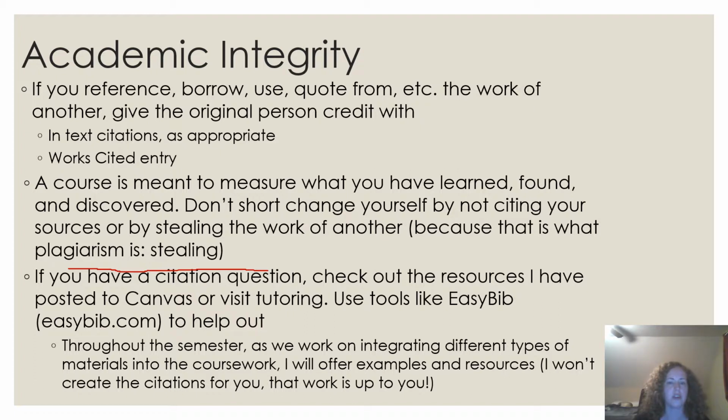If you have a citation question, I will have resources available on campus. Use EasyBib. Go to the tutoring center. I will try to provide examples throughout the semester. I won't cite your sources for you, but I will try to give you resources to help you out.